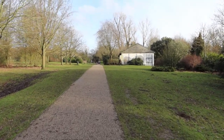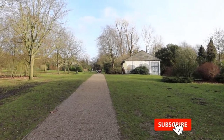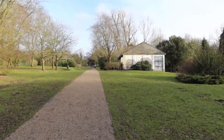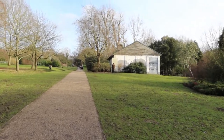Also, Queen Elizabeth visited here, I think in the 50s, but let me try and find a photograph of that. We did have a photograph of my dad, or my granddad, with the Queen on that day. But I think, sadly, that's been lost.